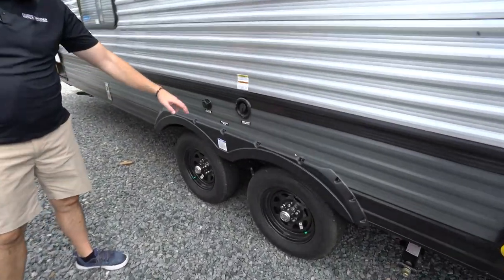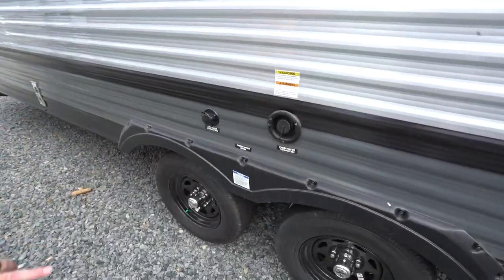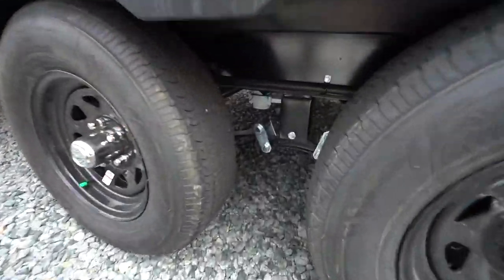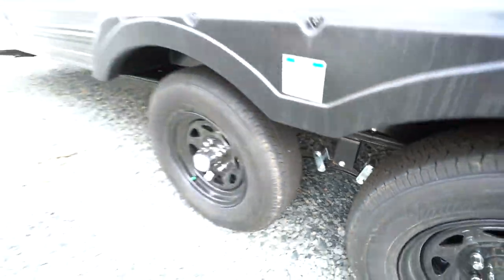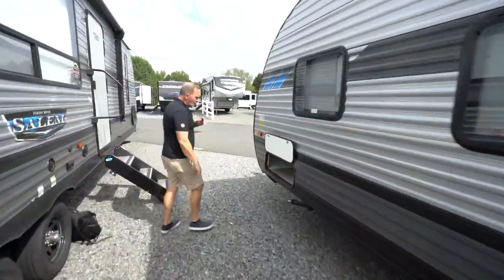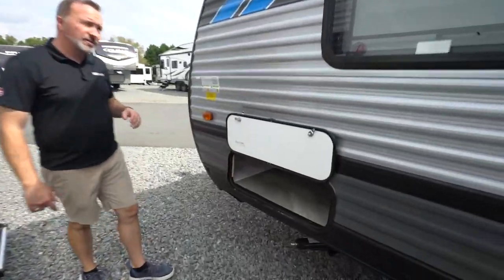City water connection, fresh water connection, and your fresh tank drains are actually right over there. You'll see the, or as I like to call it, the white tank drain. Back of the furnace, other side of my pass-through storage.